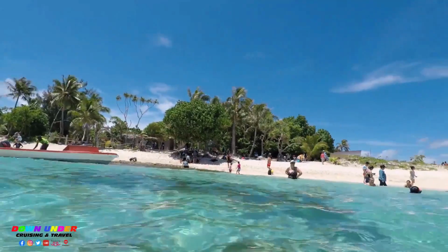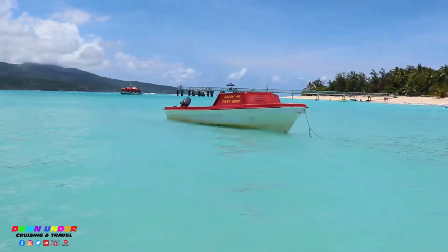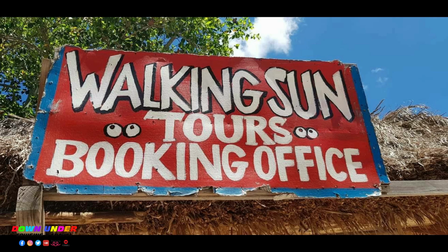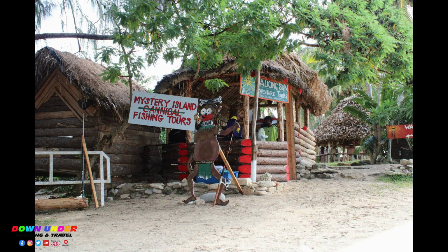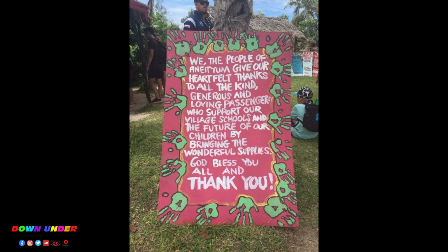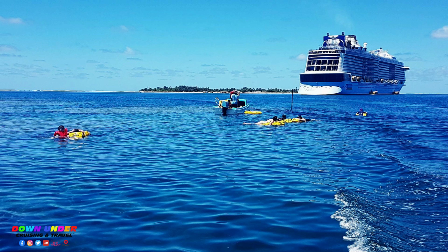Okay, so I think we'll round it up there, and I'll just leave you with a picture of Joseph and his crew and some of the offerings that you can get by booking through him. Another thing of interest on Mystery Island is that because it is so isolated, they get very, very little assistance for education. So they're desperate for school books, notebooks, pencils, erasers, pens, anything that can help them out with their schooling. There is a donation box where it can be left near the Walking Sun Tours booking office.